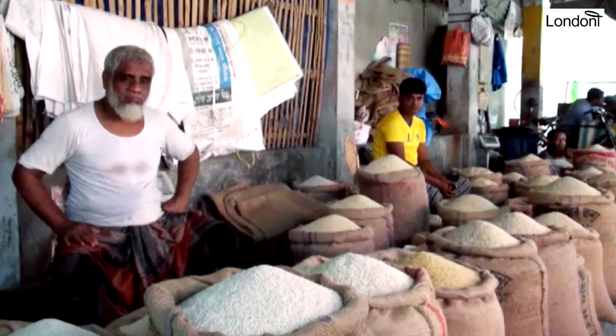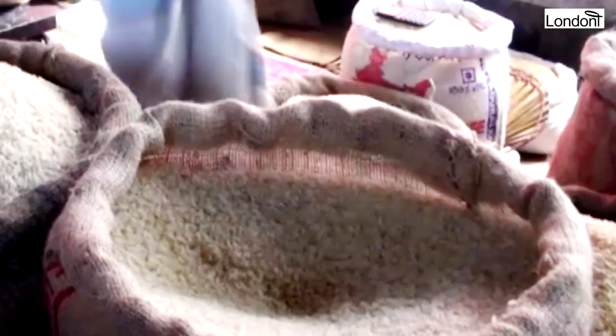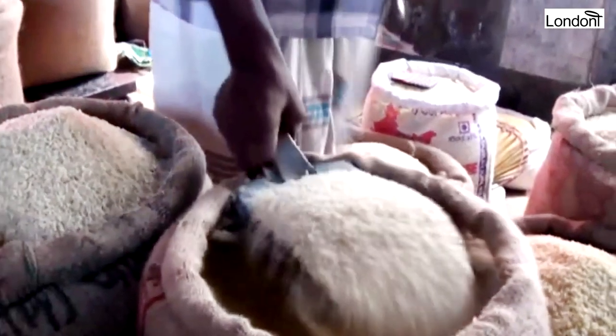Rice and curry is the main diet of Bangladesh, people eating a lot of fish, chicken, beef and vegetables. And as per the Islamic tradition, they use their right hand, not knives and forks, to eat their food.